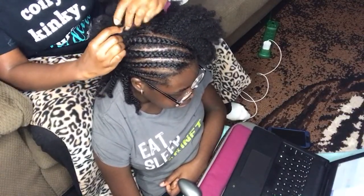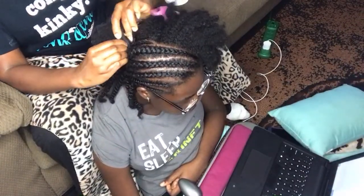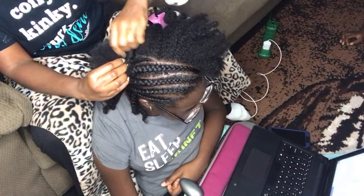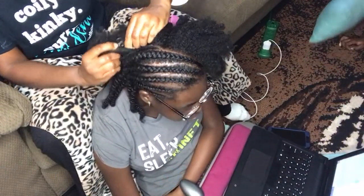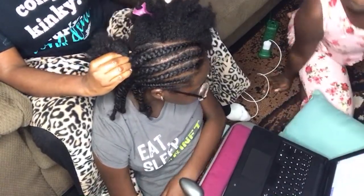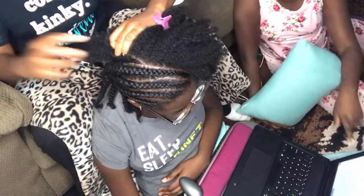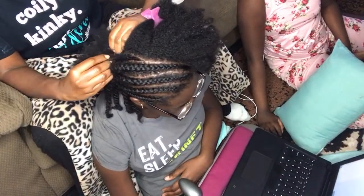You see how I'm just encountering tangles? If I cornrow our hair right after washing, this looks very nice to you guys, but to me, it doesn't look nice. To me, it looks messy. Before I do our hair, I'll put it into twists, and that will almost give it a blow-dried effect. Then I'll let it wait, and then I'll do the hair.